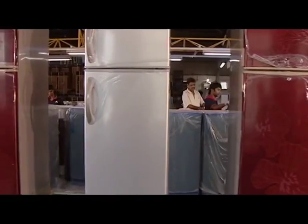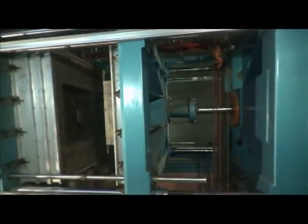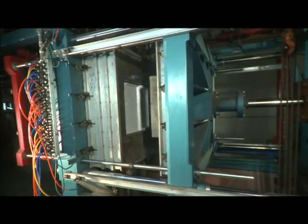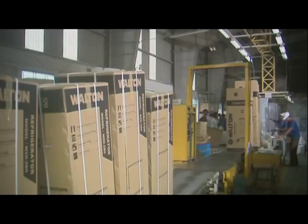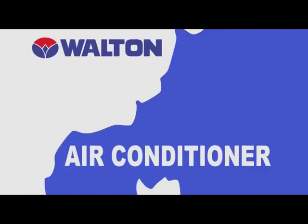A full-fledged freezer is manufactured in such a way, crossing various steps. Different packaging materials are produced through styrofoaming and modern machines. After packaging, the freezers are loaded to different vehicles for transportation.